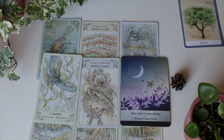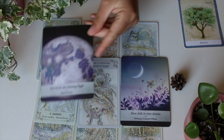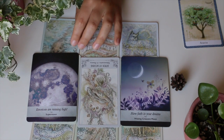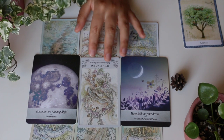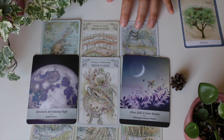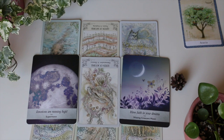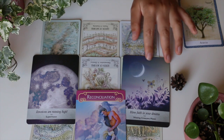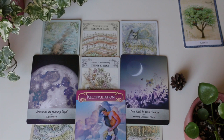So then the other moonology card is Emotions Are Running High, and I can see that especially with this King of Shells, which is the king of the emotional realm. So I can see that you guys are really well connected with each other and you don't have a problem expressing your own feelings for each other. Then we have Reconciliation, just in case you guys have felt separate, distant, not necessarily in a physical way, but in an emotional way as well, especially when you felt that mysteriousness. If that is the main challenge, it might have created a bit of distance between you two.